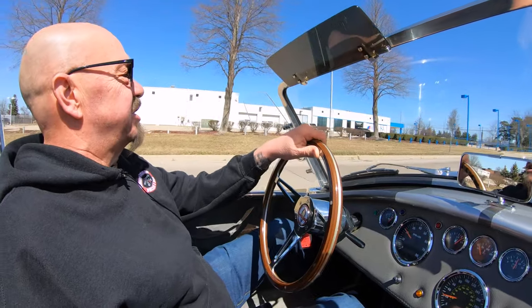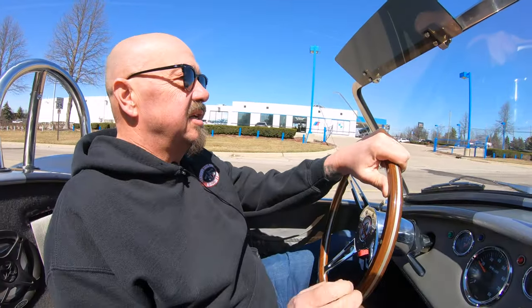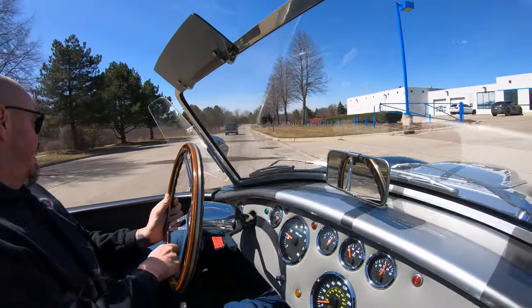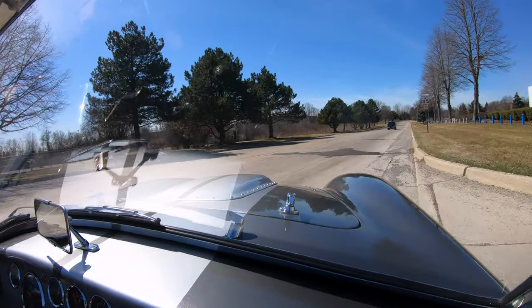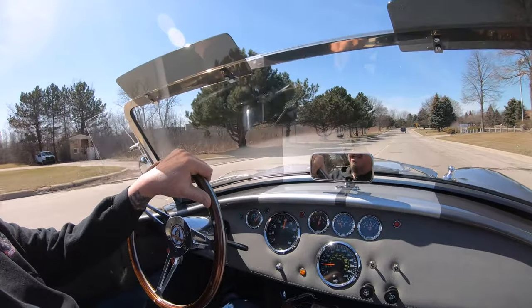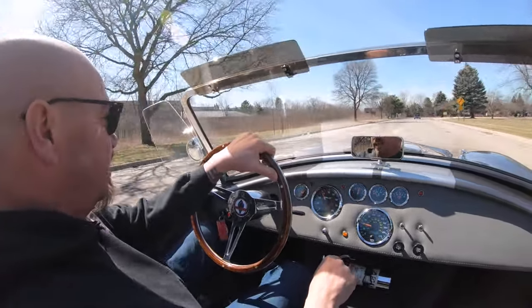Just so much fun driving these things. Just love going through the gears. Imagine back in the day if you had one of these? Tell you what, you really had something. Little rocket ship. Love making a pipe stock.